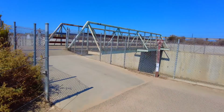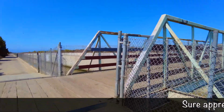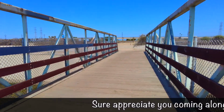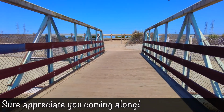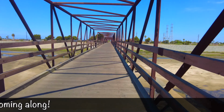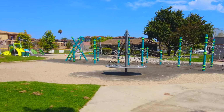All right, we made it back to the little bridge. And this is the Banning Channel, we found out. I'm not sure what the Banning Channel is for, but I think it's for conserving water that comes down and they put it into the groundwater, which we use then. Back to the playground again.